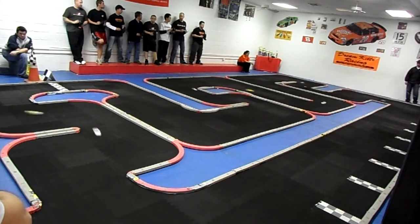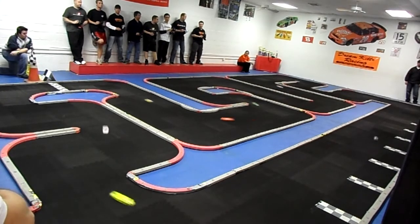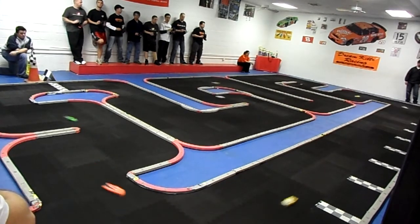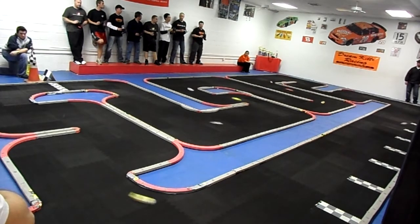Cy in the yellow Ferrari at 50. He's the leader. Got another minute and 20 seconds to try to hang on to it. Dave is 4.5 back. This is a pretty substantial lead for Cy. Trying to hang on to it. Got to be smooth.